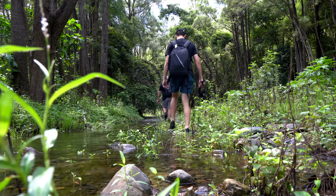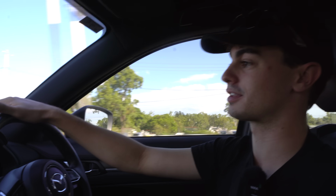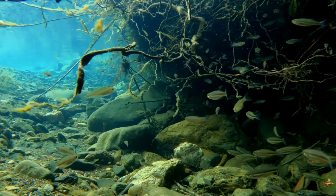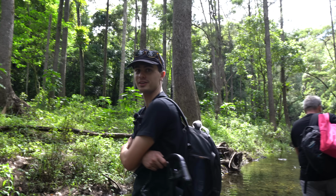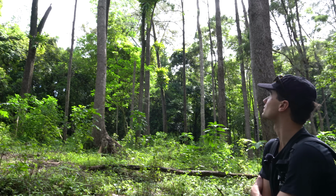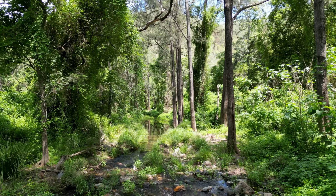So today we're going to go on a quick little day trip out to a place that we've been before. About a year ago, I asked Jason to take us out on a little adventure just outside of Brisbane, and he took us to this place, Northbrook Creek. I haven't been to Northbrook Creek since then, and it's one of my fondest memories. It was the first time I'd really been out and seen some of the native fish. And today we're going back out.